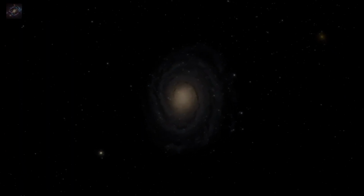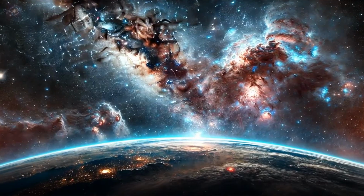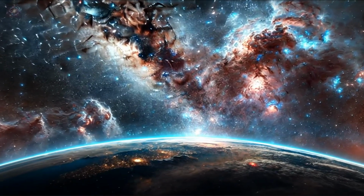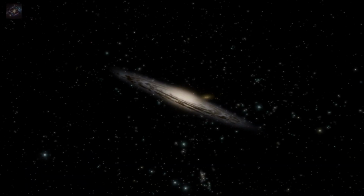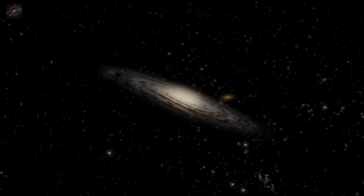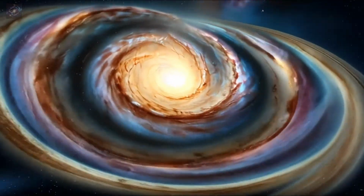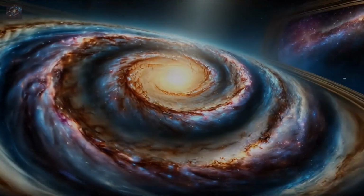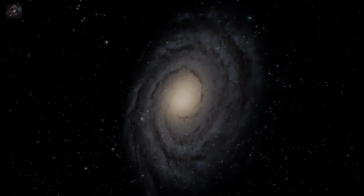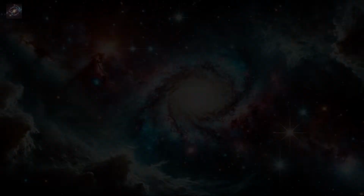In Andromeda, dark matter forms an extensive halo that stretches far beyond the galaxy's luminous disk, influencing the motion of its stars and satellite galaxies. By studying the distribution and behavior of dark matter in Andromeda, scientists hope to unlock clues about the fundamental composition of the universe itself. Andromeda's future is as fascinating as its past.